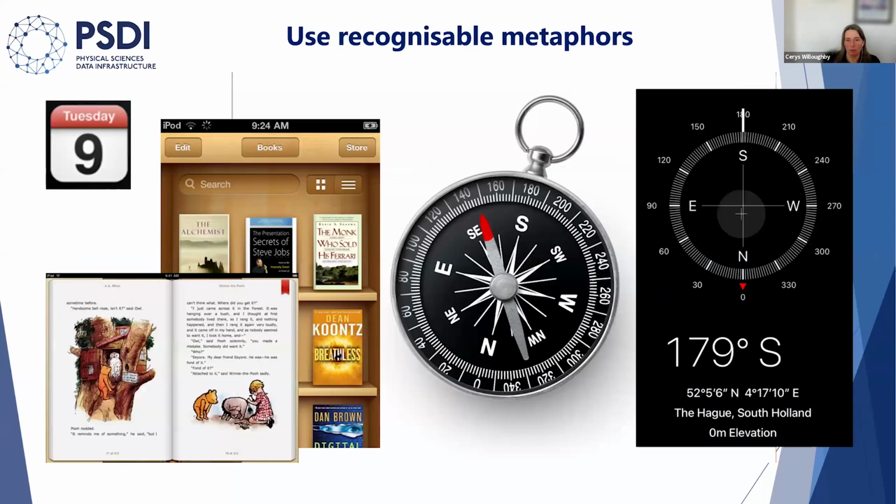Okay, so use recognizable metaphors. These are very simple examples. Everybody kind of knows what a calendar is and how that works. Everybody knows what a bookcase is and what a book is. So if you have an app that's for sharing books, then you have your books on the bookcase, click on the book and you can open it and read it.